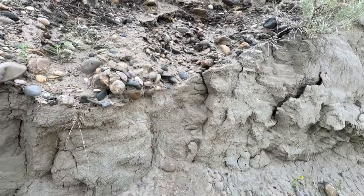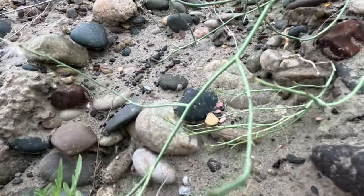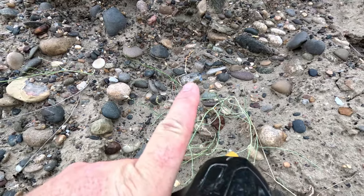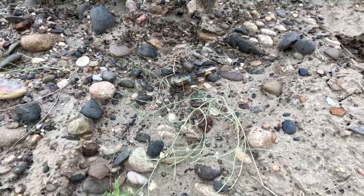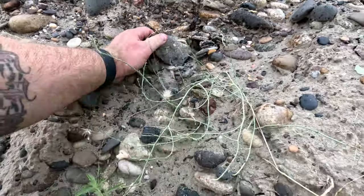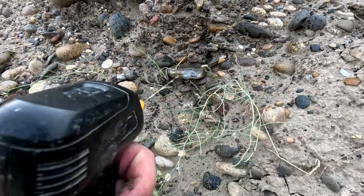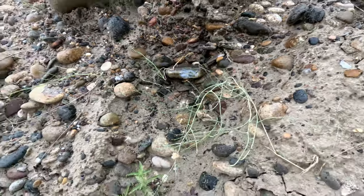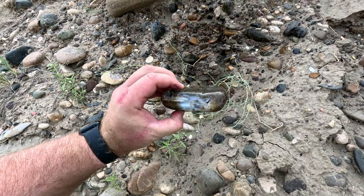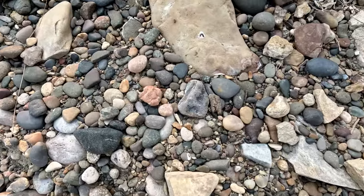All right, let's see if I can get up here without sliding, falling down. Because, see that? Oop. Spray that water line. Oh, that's a pretty one. Yeah. Woohoo. Dendrites. Looky here.